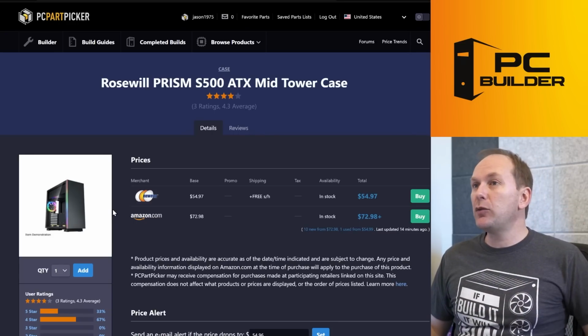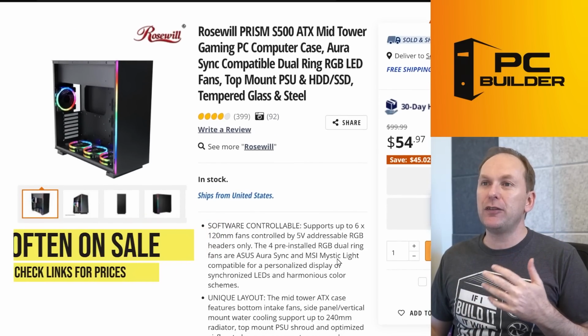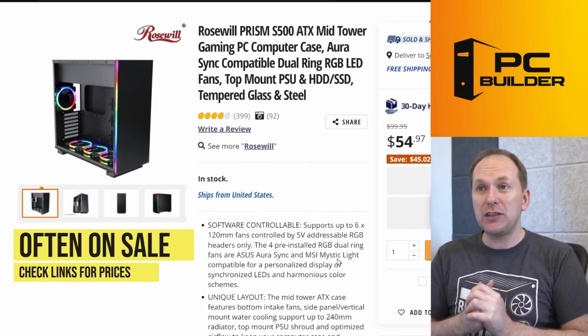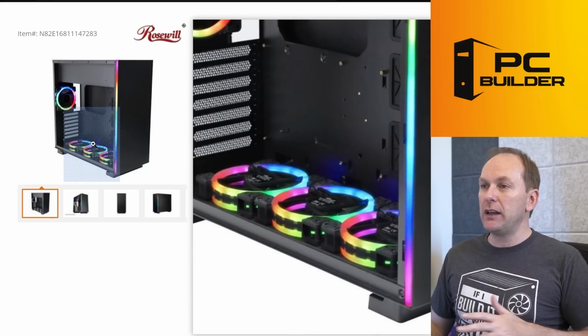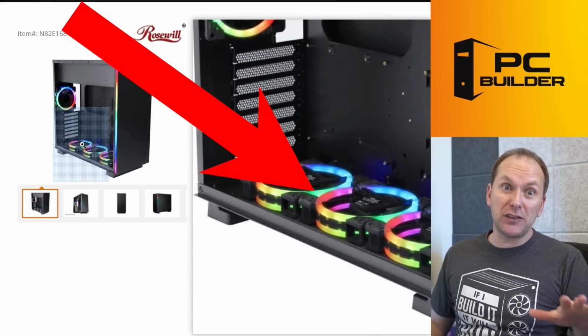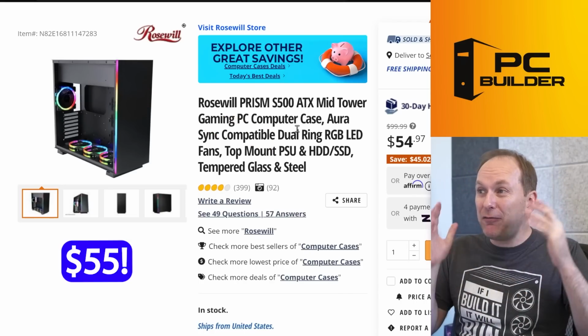For the case, I just went with the Roswell Prism S500. I really do like this case quite a bit. Often on sale, even for a little bit less. Comes with 4 included ARGB fans. Tons of airflow to it. It's a little untraditional in that most of the airflow comes from the bottom, so don't stick this on like thick shag carpet or anything. Overall though, great little RGB strip on the side, $55.